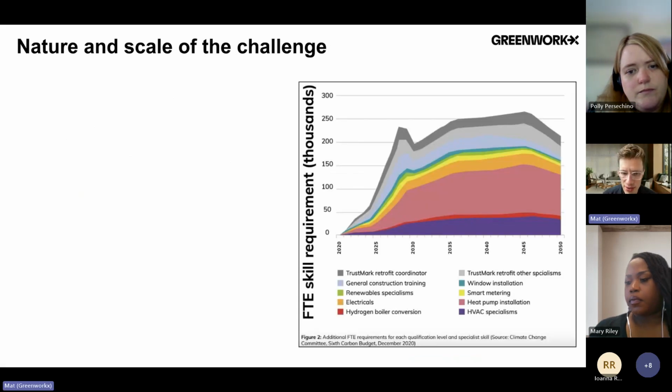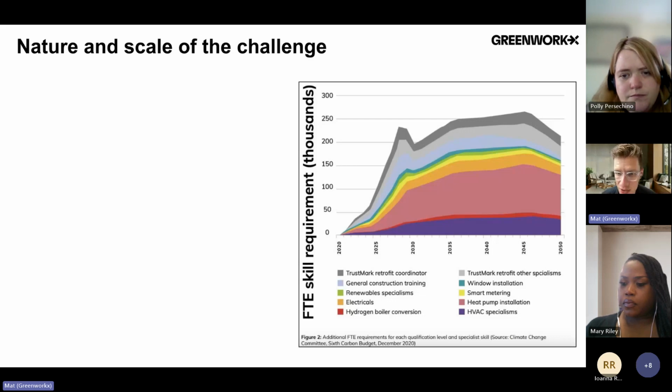And to give you a sense of what these roles look like, this is an image from the Climate Change Committee and the sixth carbon budget. You can see that it breaks down by different roles, and that we get a peak demand sometime towards the end of this decade, so 2030. And then that demand remains very high. It rises a little bit further, and then it remains very high after that, because we need to maintain some of this infrastructure as we venture into the latter half of the century.